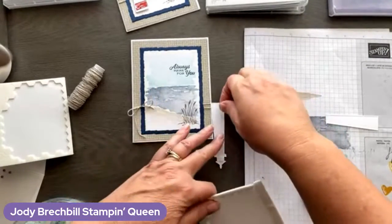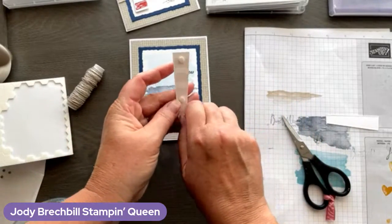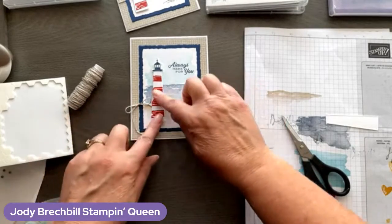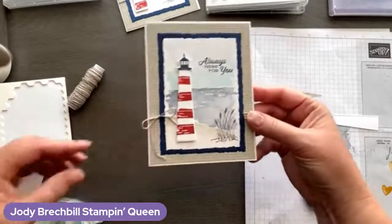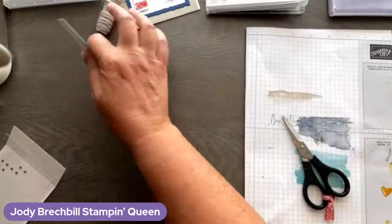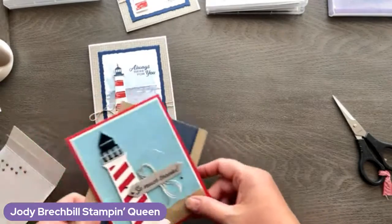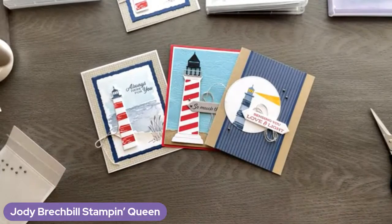I'm going to show you a couple others that I made during my play day, and then I'm going to do our prize patrol drawing as well. Thanks, Shannon. There's our lighthouse. Ta-da! Always here for you. True words, friends. Every Wednesday and every Monday. All right, so let's see what we made today. We have that one, our So Much Thanks, and our Sending You Love and Light. Don't you love it? Love it, love it, love it.